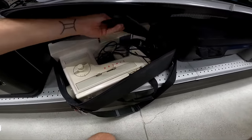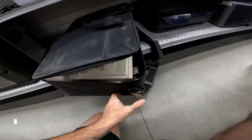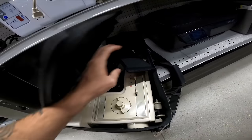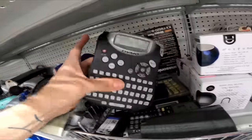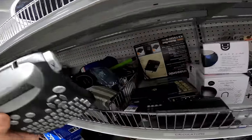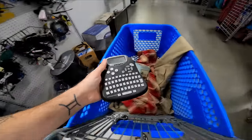A sewing machine, Singer. How much is it? $20. I don't think it's gonna be worth 20, but I'll look up the model. All right, yeah, that model just doesn't seem to sell too well. Some of these Dynamos can be good. This one doesn't have the cord though, but it does take batteries. I'll look it up in a bit.